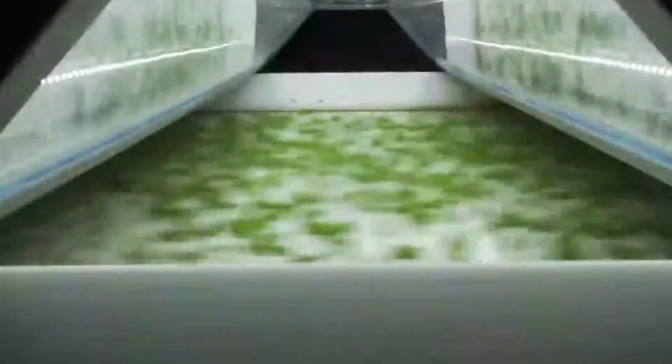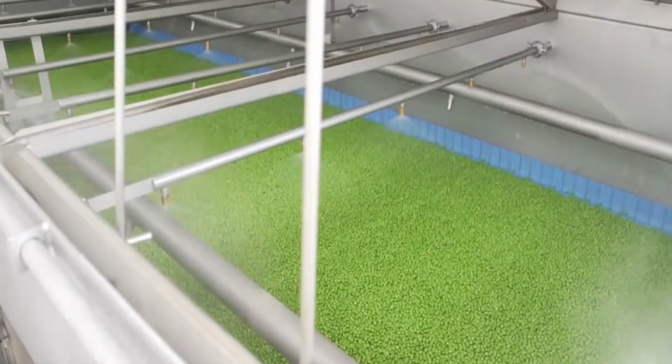Frozen peas are taken to the packaging belt. Automated packaging machines carefully fill and seal each packet of peas. Packaged peas are stored in cold storage and ready to be sent to markets.